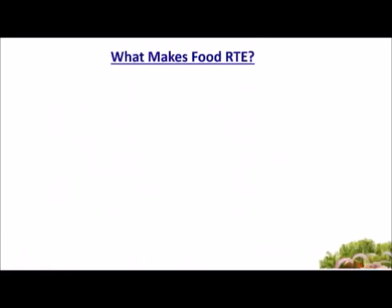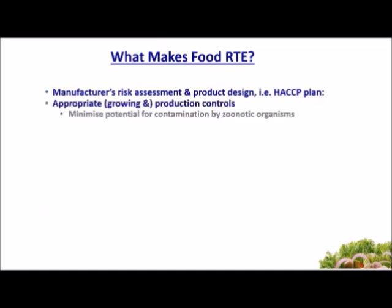So what makes a food ready to eat? A lot of time and attention and investment makes a safe ready-to-eat food. Starting with the HACCP plan and the design of the product, making sure if you're using any raw components like salad, that they are grown to good agricultural practice standards, so they're not going to be contaminated by organisms such as Listeria and others such as STEC and Salmonella. We want hygienic preparation and packing. We want to prevent re- and cross-contamination.